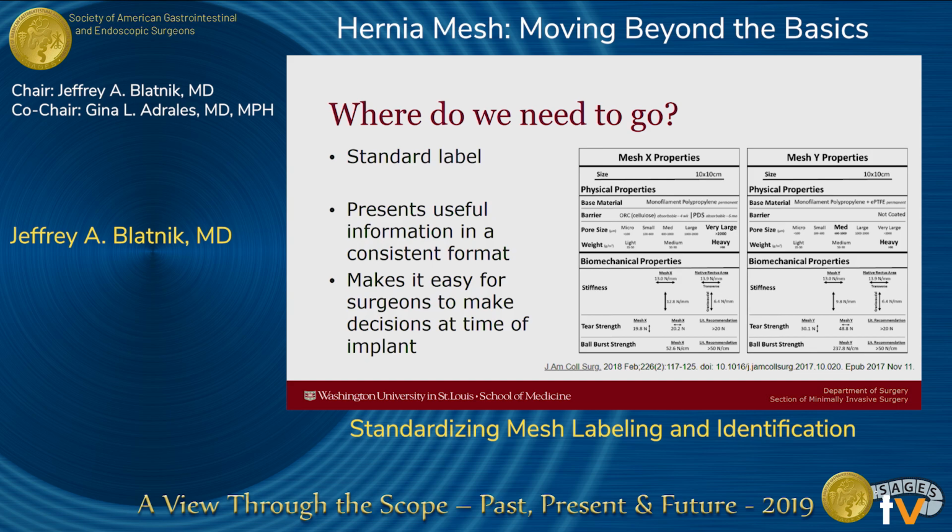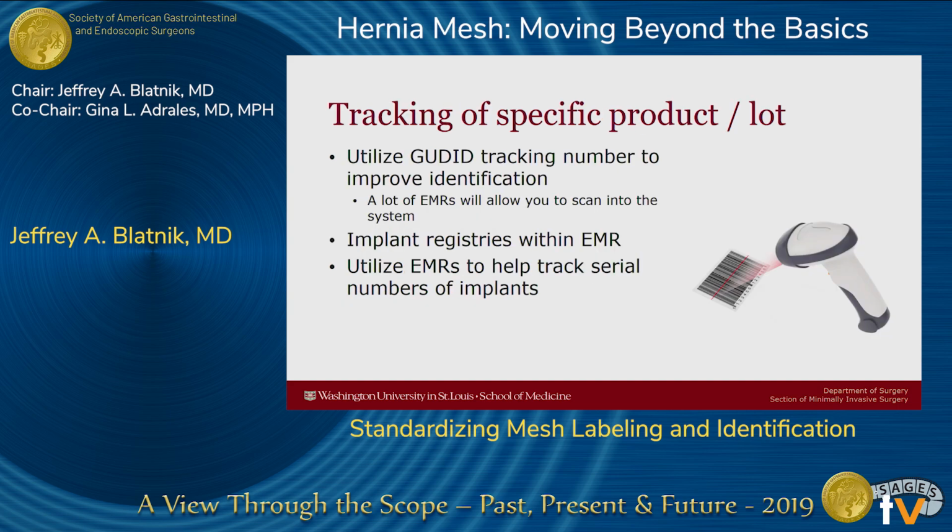Again, thinking back to the way you buy food in the grocery store, can we present useful information in a consistent format so every time you want to make a choice in the operating room, you can hold those two meshes next to each other and say, oh, this one is lightweight, this one's heavyweight, this one's resorbable, this one's permanent, and make that informed decision when you need to take care of your patients.